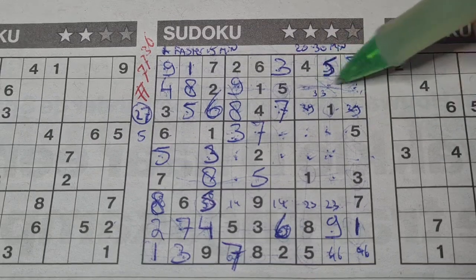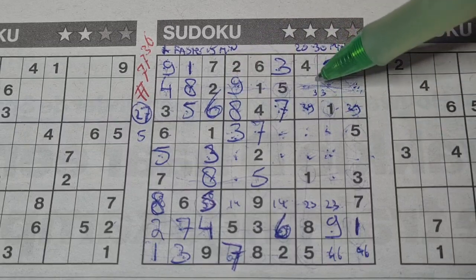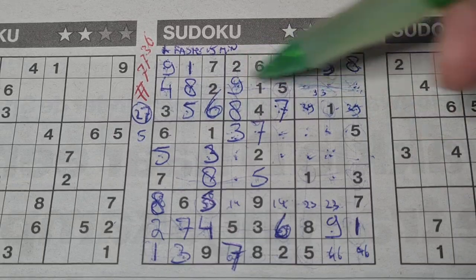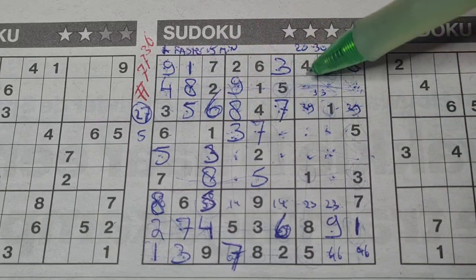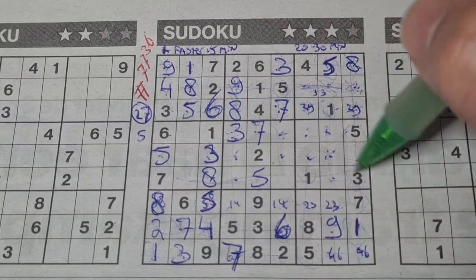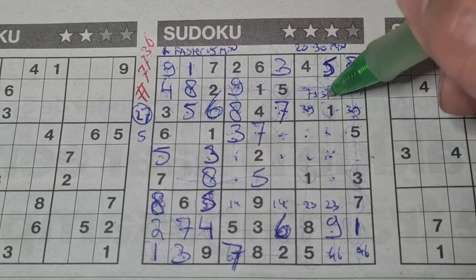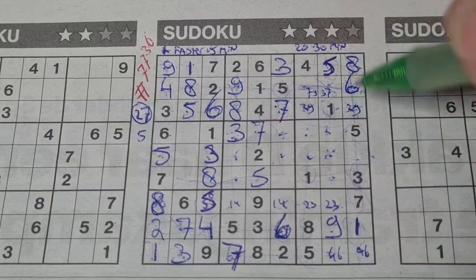Oh, 3 missing numbers. In this row, those missing numbers are the 1, the 2, 3 is missing, 4, 5, 6 is missing, and the 7 is missing. Well, we have a 7 in this column and a 3 in this column. So the 3 and the 7 go together as a pair. So 1 is left in this big square for number 6.